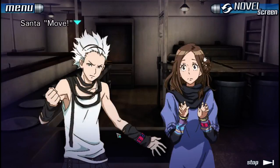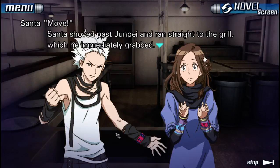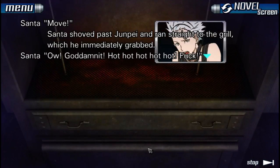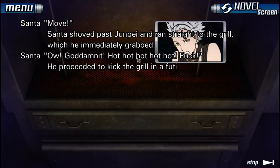I'll move! Santa shoved past Junpei and ran straight for the grill. Grill. And which he immediately grabbed. Oh man, groping? What is he doing? Oh, that grill. It's way too hot, you idiot. Oh, I mean, I guess that's one way to grope a grill. I mean, whatever floats your boat. I mean, if you don't have to show off your masochism. Oh, goddammit, hot, hot, hot, hot. He proceeded to kick the grill in a futile but amusing fit of rage.